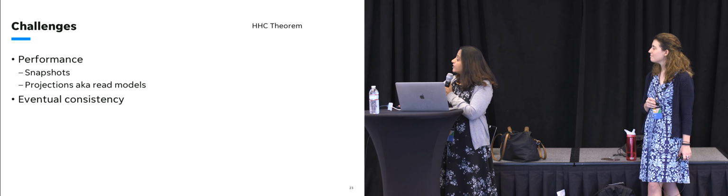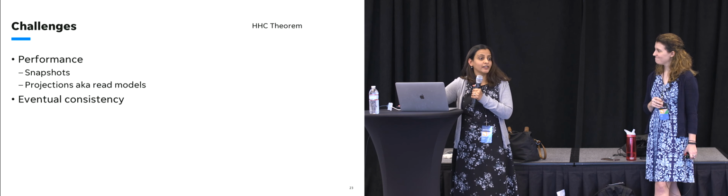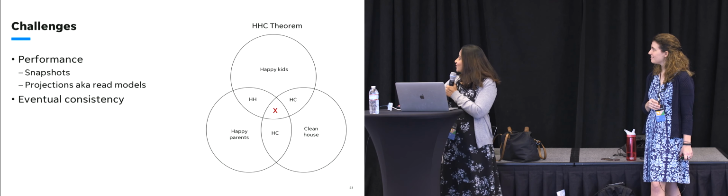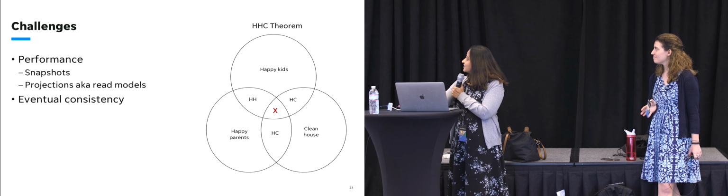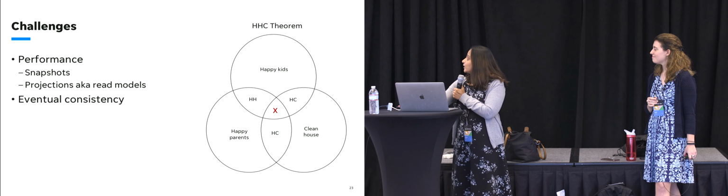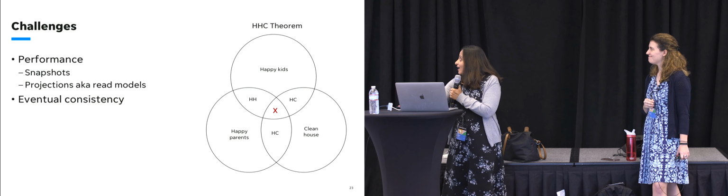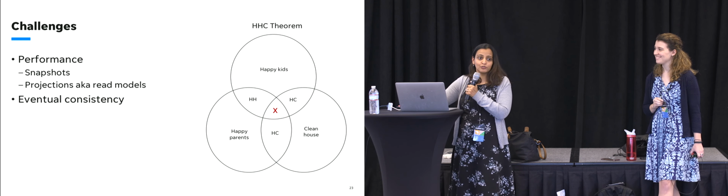To understand the CAP theorem a little bit better, let's look at the HHC theorem. Has anybody heard of it? I think the parents here in this room will appreciate it. The HHC talks about happy kids, happy parents, and clean house. And you can only have 2 of these 3 things guaranteed at any given time. So in my case, I've chosen happy kids and happy parents. And now you know why my house is always messy.